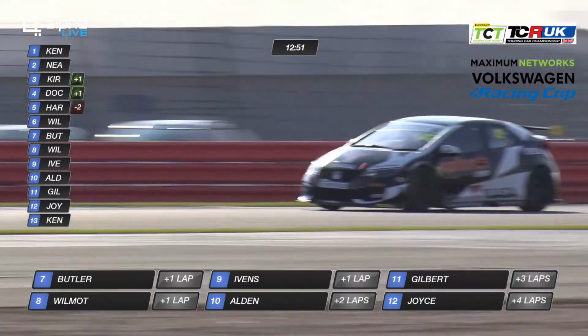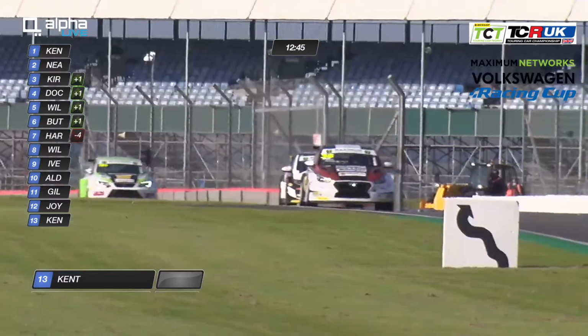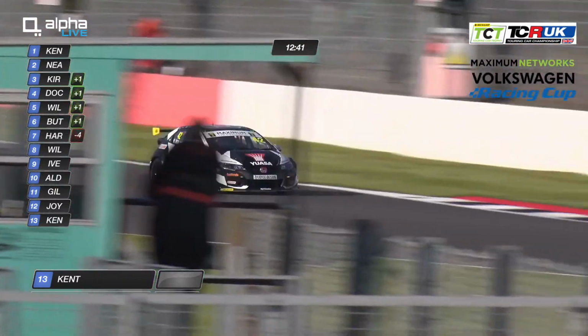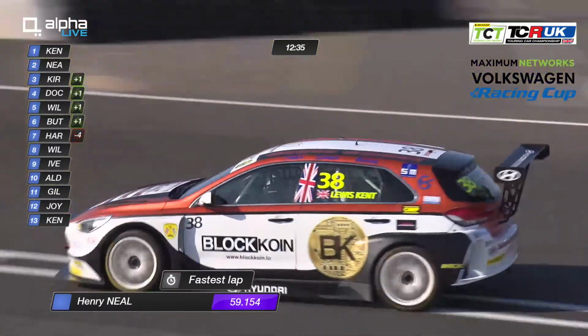And Henry Neal, you can sense, is starting to try and put the pressure onto Lewis Kent this time by. He had a mega run down the straight then. I thought he was going to get it done, but the change of direction there from that TCR Hyundai from Lewis Kent, it just dived into Copse. It looked great. And another fastest lap last time round for Henry Neal, so he's really on it now. But the cars behind are not going away.